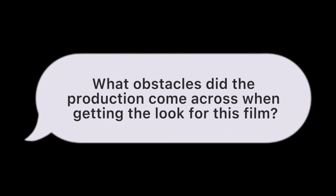What obstacles did the production come across when getting the look for this film? The biggest obstacle was getting all the equipment and gear up to this location. Narrow roads, up a mountain, on essentially a cliff, and a lot of trees, a lot of plants, and the roads were really narrow, and we had some big equipment going up there, the cranes, the grip truck. That was the biggest challenge. Usually locations always present some kind of big challenge.